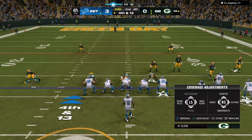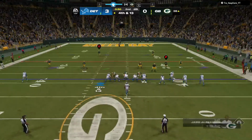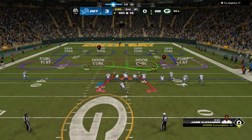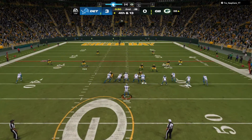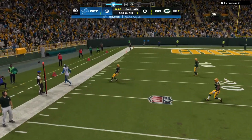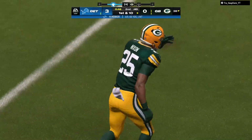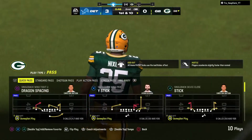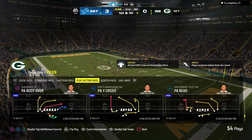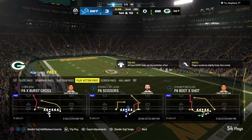Looks like the offense is going to take another shot here. They're going on 4th and 13. They'll go for it. Hooker. And it's incomplete. They cannot convert, and they turn it over. The Lions turned away on 4th down. And the Packers D comes up with a big stop.